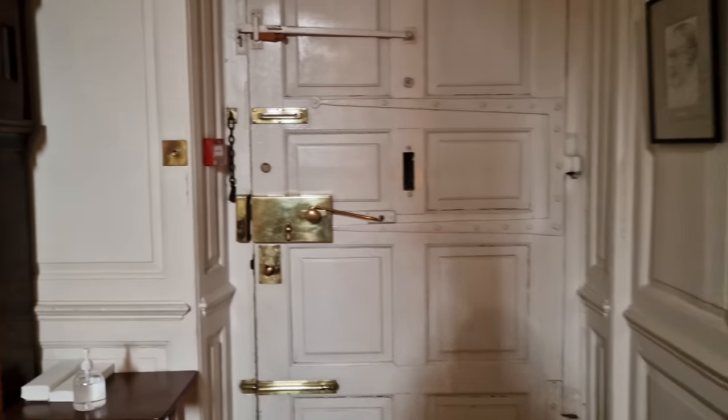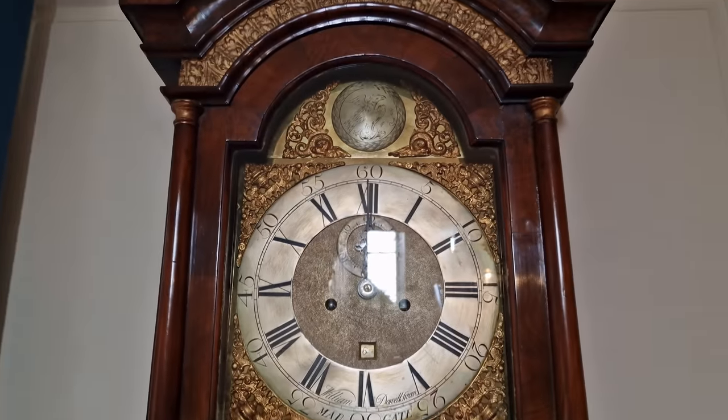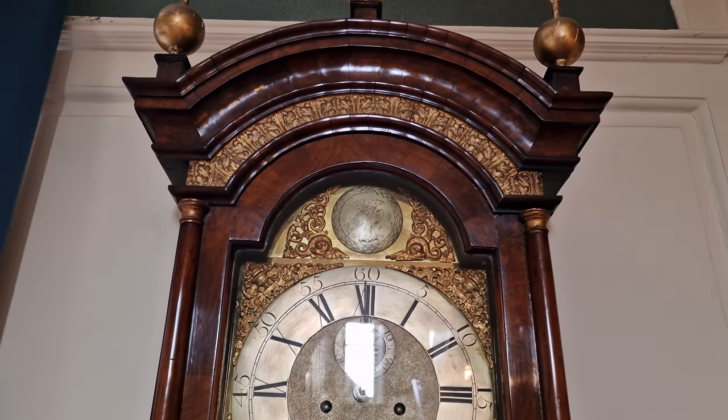And I will focus just one more time on my favourite things, which are clocks. Anyone that knows me knows I love clocks, and this is a beauty.